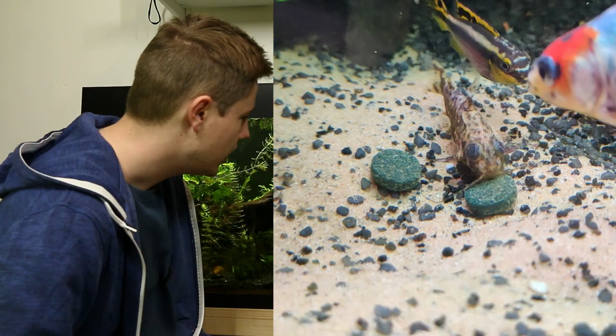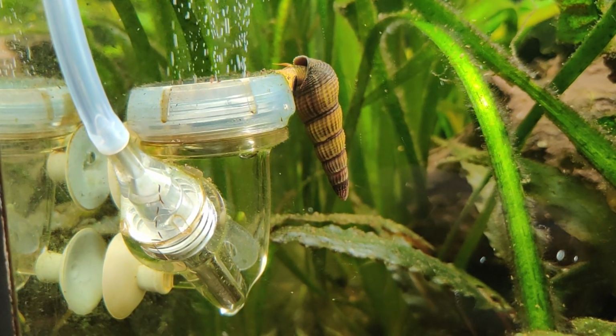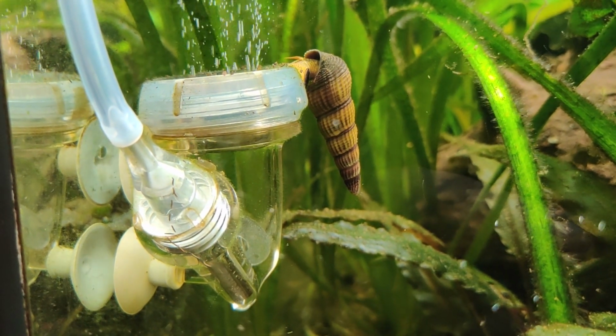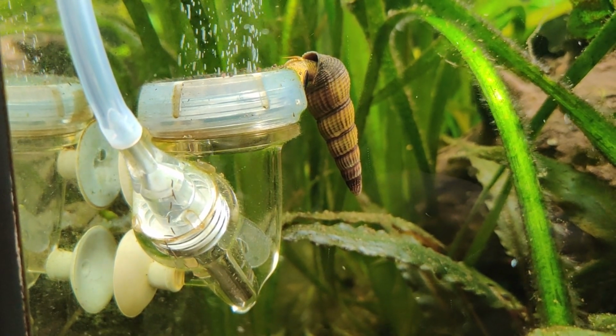And then there are rabbit snails. I really, really like the rabbit snails. And I think there are like 5 or 6 of them. I started with just 2, but they've also been breeding, which is great. Then there are some leftover shrimp.